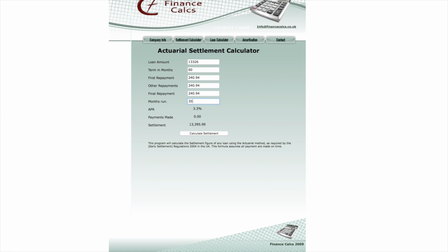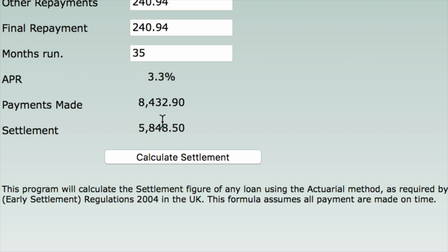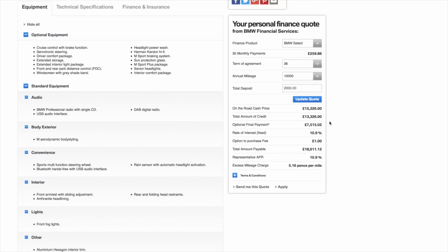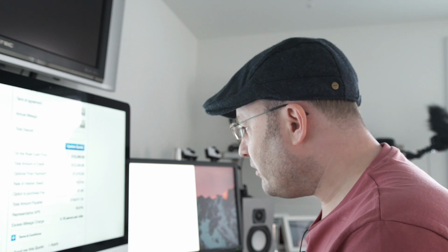Right, I want to settle this the same as my PCP, so at month 36. So after 35 months of run, watch what happens. Settlement figure. Now this will be as accurate as it can be, though, depending on certain banks, they will add up to a couple of months extra interest when you settle early. So it could be 5,950. But look at the difference. 5,840.50 compared to 7,515.02. At exactly the same term, we've put the same deposit in, but we're actually owing £1,700 less at the end.